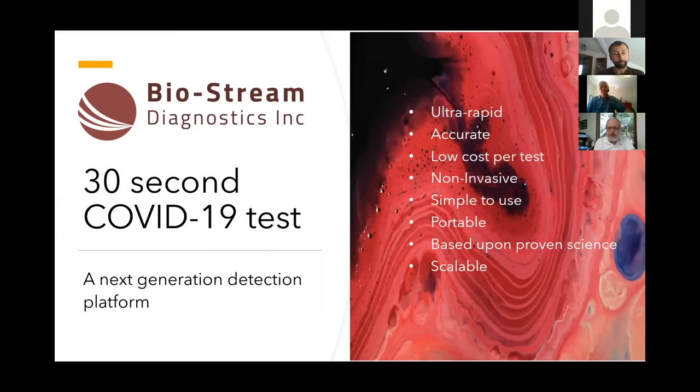Okay, so I'm John Murphy. I'm the CEO here at BioStream Diagnostics, and we're a detection platform using Raman spectroscopy. And so our first target, our application, is for COVID-19.